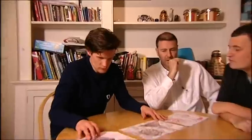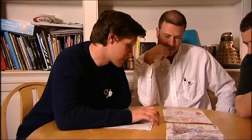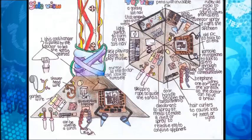Okay, now you might remember back in February we launched our Design a TARDIS console competition and the winner was picked by the Doctor himself, Matt Smith. Here he is deliberating all the winning entries and that winner was Susanna from Lancashire. Look at her entry there, really nice. Yes, and her design will be turned into an actual console in an actual episode of Doctor Who.